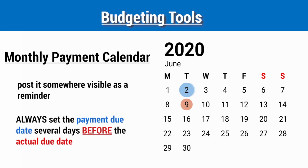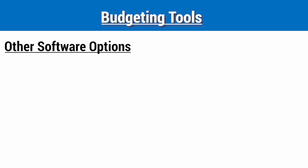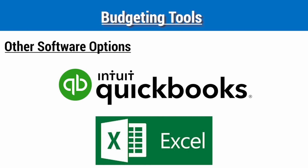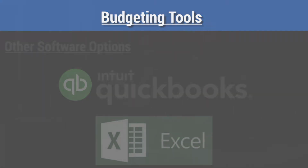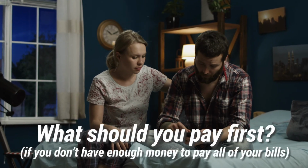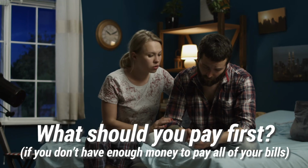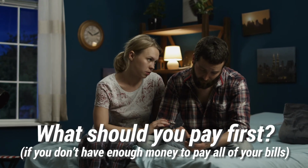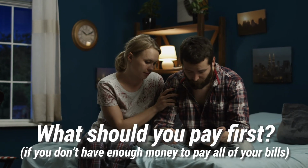Always set the payment due date several days before the actual due date to make sure the payment arrives on time. If you are very computer savvy, you can keep track of all of your transactions using software such as QuickBooks or building a spreadsheet in Excel. Here's something to think about. What payments do you think you should make first if you do not have enough money to pay all your bills? If your budget shows that you have more expenses than income, there are ways to get out of trouble.